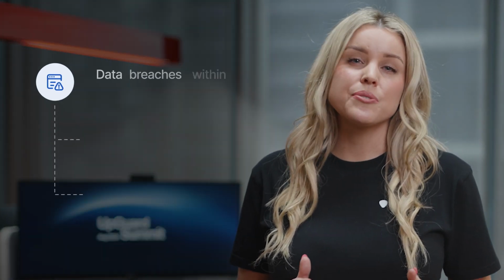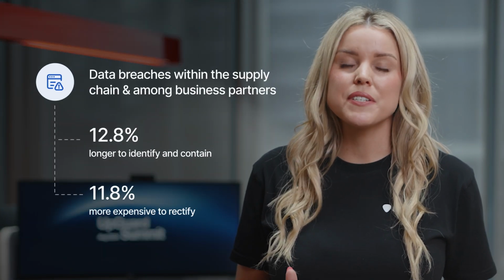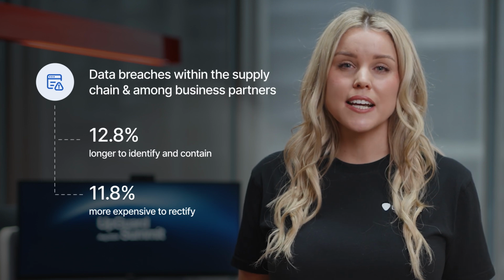Consider this. Compared to an internal breach, data breaches within the software supply chain and among business partners take longer to detect and are more costly to rectify. A vendor's vulnerability is your liability, but the stakes are higher for you. And so it's no surprise that third-party relationships are fast becoming a first priority, with early InfoSec team involvement in the due diligence process so critical.